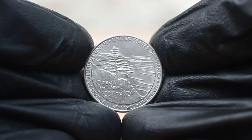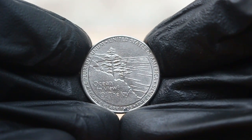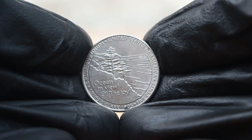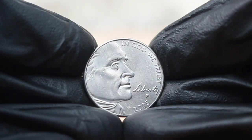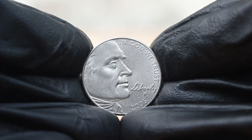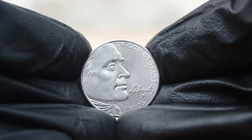First, we have the American Bison nickel, minted early in 2005. On the reverse, we see an image of a bison, also known as a buffalo. This design represents the Great Plains, which were explored during the Lewis and Clark expedition. The bison symbolizes the native wildlife that played a critical role in the ecosystem and culture of the plains.